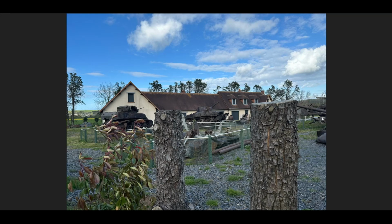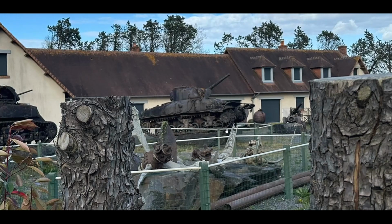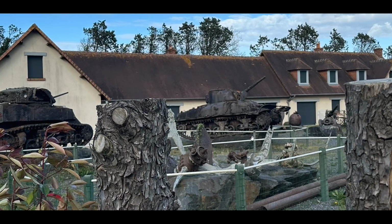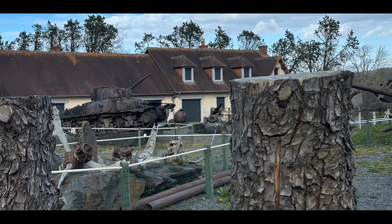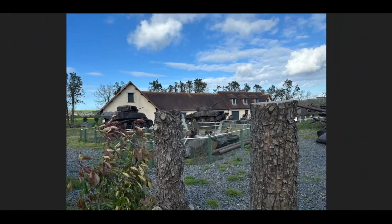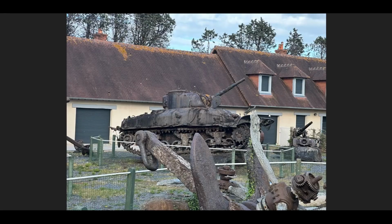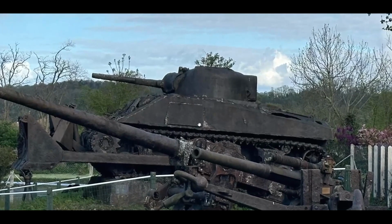And this was our final stop. This was a museum that we did not enter. It wasn't open, but our tour guide showed us this from the road. This is a French diver family that has pulled wrecked American vehicles from the water off Omaha Beach. There's a Sherman here. There's an M3 Stuart. There's actually a priest behind this piece of wood. And then there's a bulldozer Sherman here. And you can see the condition that they're in.